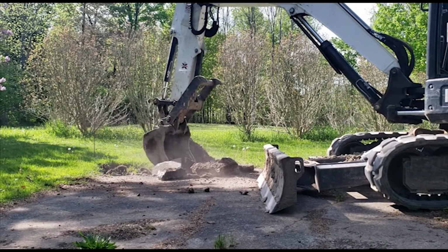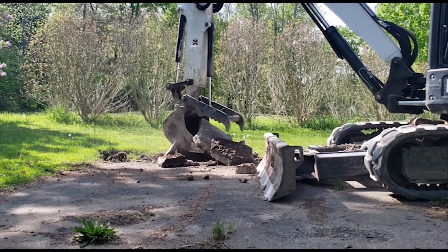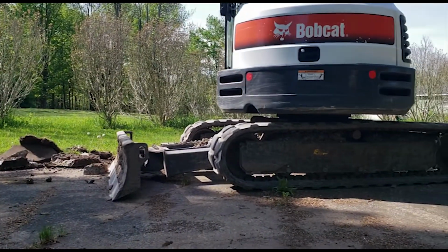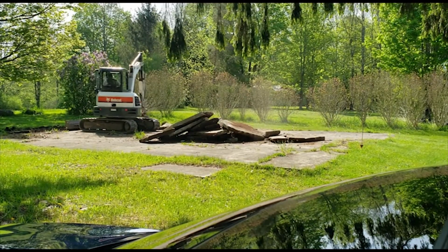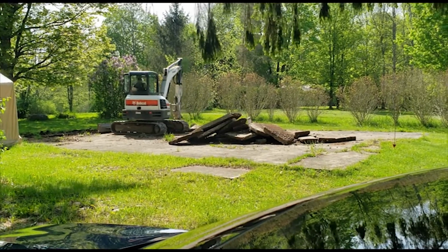Things didn't work out with him, so I just had him tear up the concrete. And I'm not going to go into details there, but basically, we had a dispute on pricing, and it turned into a situation where I just paid him to remove the concrete, and that's it.